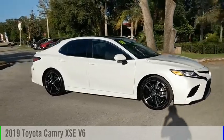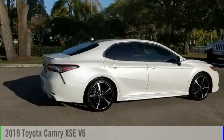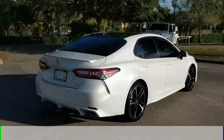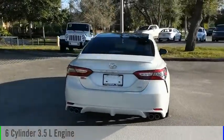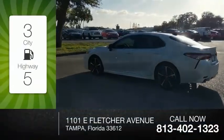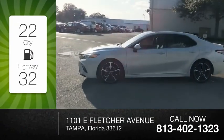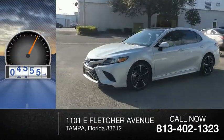Looking for the right vehicle? Check out the 2019 Camry. This vehicle is powered by a front-wheel drive, 6-cylinder, 3.5-liter engine, and comes with an automatic transmission. Great fuel efficiency saves you money by requiring fewer trips to the gas station. This vehicle has less than 9,000 miles.